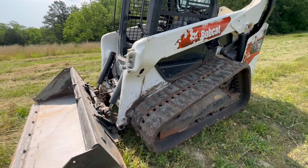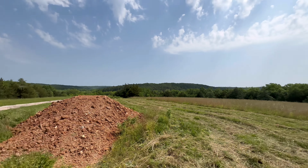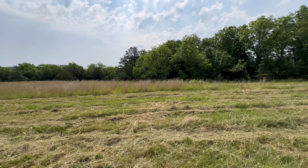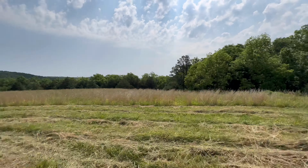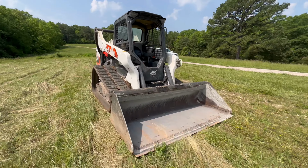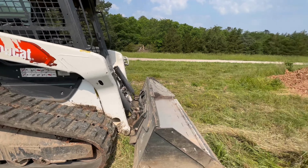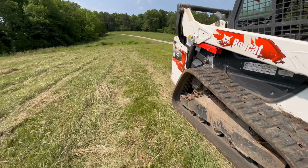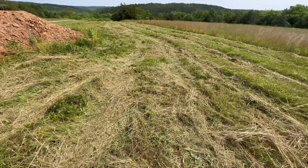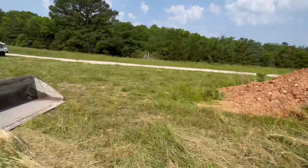Chris's property, Chris and Heather. And this place is beautiful. Let me tell you, I was living in the wrong part of Arkansas. Here's the rental equipment. Nice big skid steer. That's good, because I gotta tear into this ground. Probably gonna be super hard, but that thing should be able to do it.